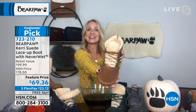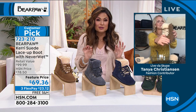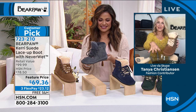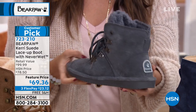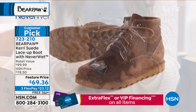And you don't see it. You don't feel it. You don't even have to touch it. They just come to you like this and ready to go, right? That's right. When we piece these boots together, we actually apply the never wet technology for you. So it doesn't come with the spray. It's nothing that you have to worry about, but it's actually a never wet technology that's been penetrated and permeated deep within that suede.